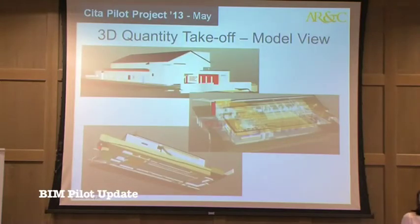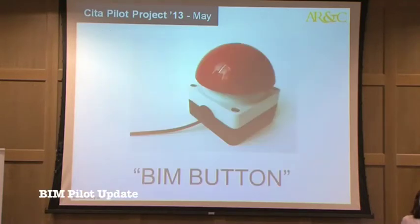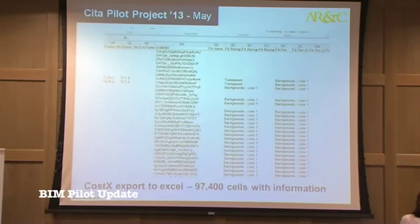So basically when we pull the IFC file into CostX, this is the appearance we get. It's extremely good for visualisation. This is what you see. We have a transparent model as well, so that we can see inside the building. You can flip it and look at the foundations, and then we press the BIM button. That's when the fun began, because this is what we get. Some of it's in English, some of it isn't.